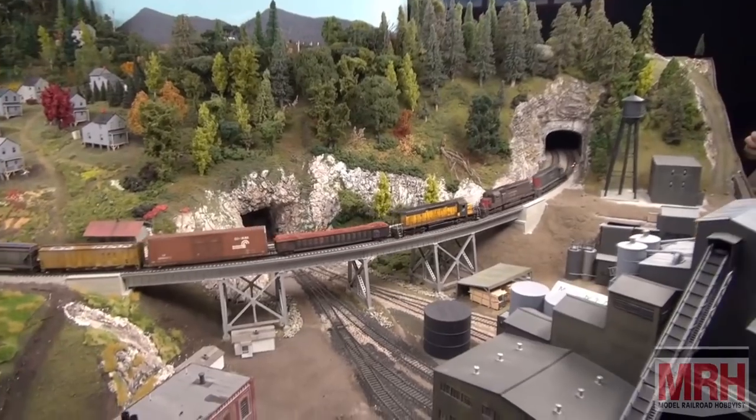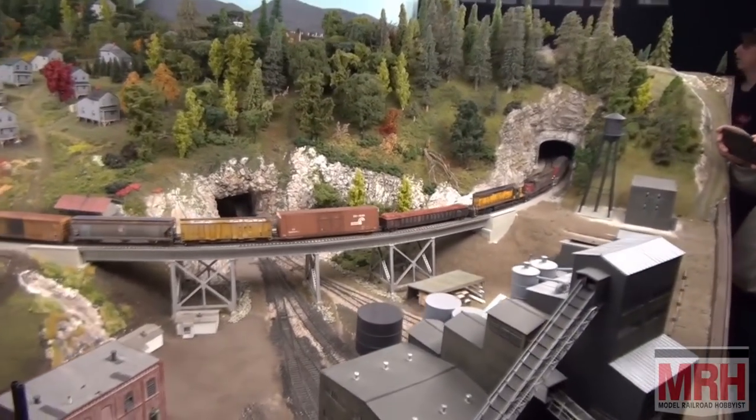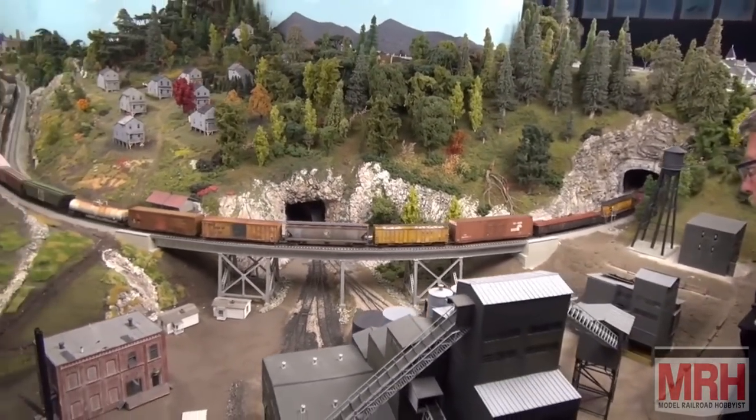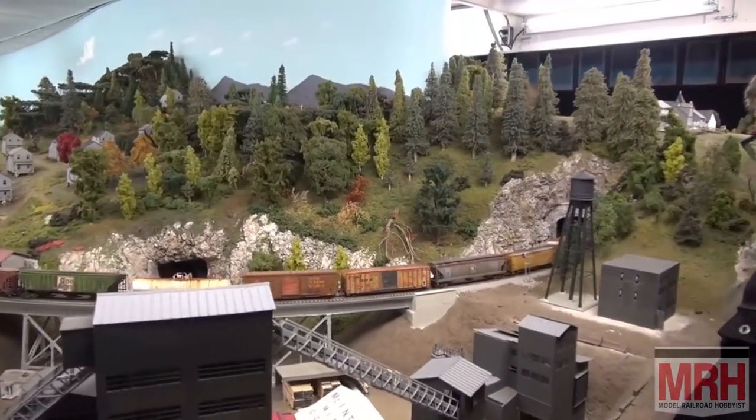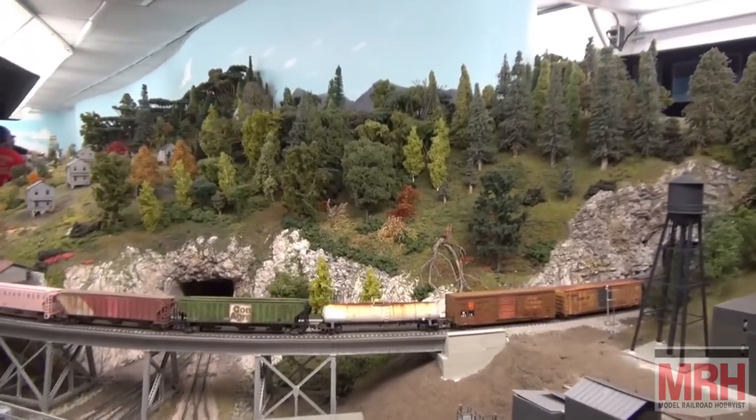Tell me about how many cabs can run this layout. There are about 20 right now. And we have a few channels reserved for club use that we're not using, I think 10 of them, but we have about 20 active cabs. And that's for the radio.